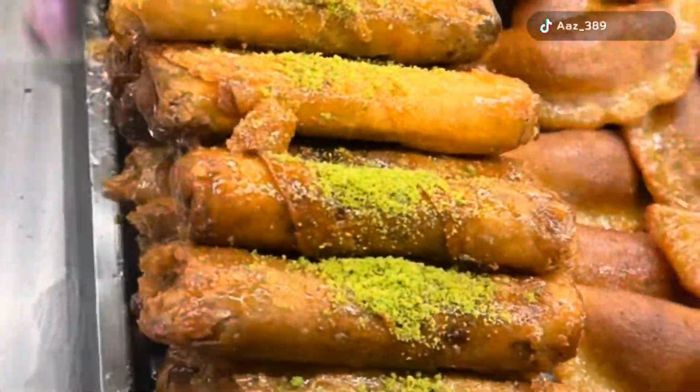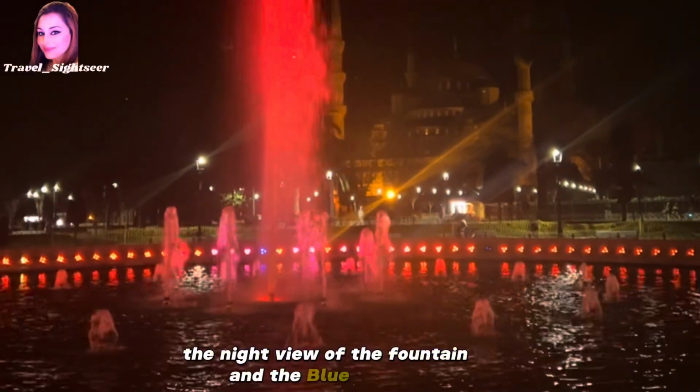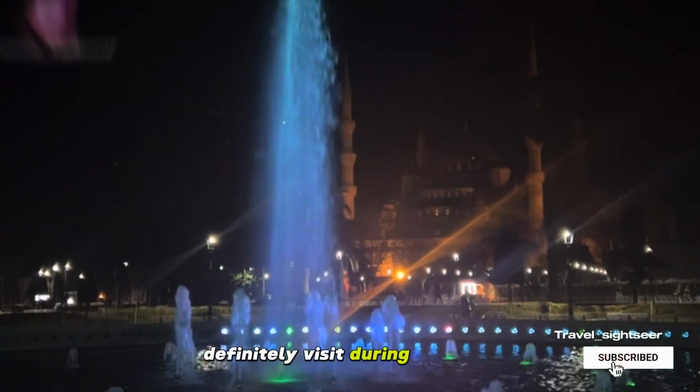The night view of the fountain and the Blue Mosque and Hagia Sophia is just amazing. Definitely visit during the evening as well.